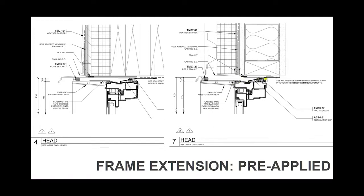So that's this metal. It's a galvanized metal clip that's attached to the window frame and then attached to the wall just at several points around the window frame. It's not continuous. And then this extension piece is applied into the window's accessory groove here. And again, it could be installed after the window is placed, but it's a lot easier to install that on the ground before you raise the window into the opening, especially on a multi-story building like this.